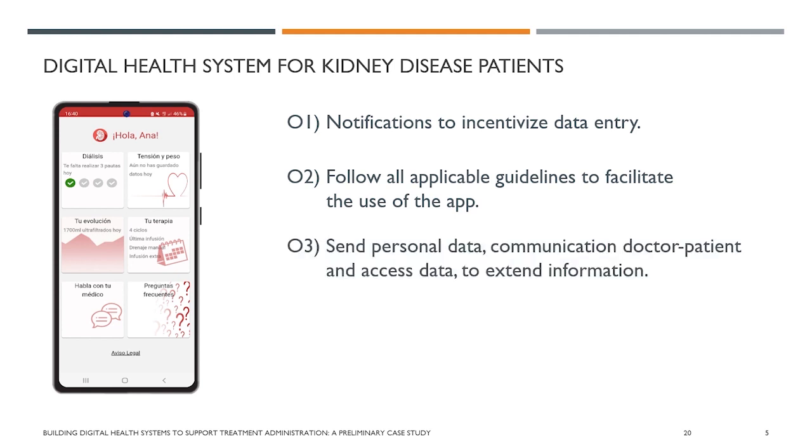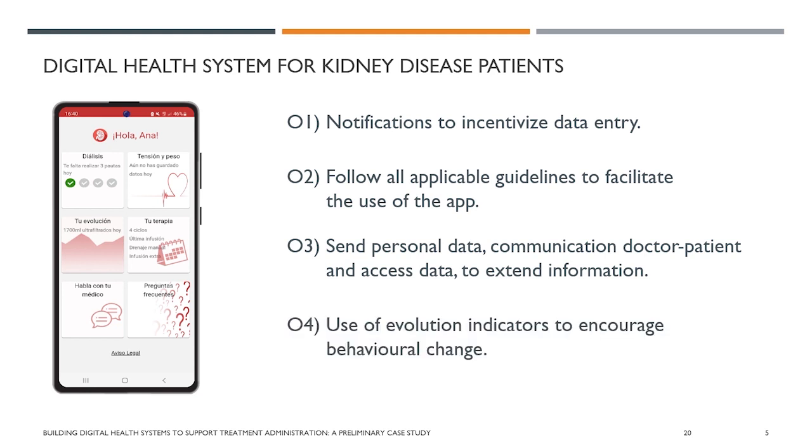Regarding extended information, we will implement the capability of sending and displaying personal data, communication with the clinician, and also the access to health information about peritoneal dialysis. Finally, to encourage behavioral change, we will carry out the data analysis to obtain indicators of patients' condition to report their evolution, and also to alert the doctors in case the therapy needs to be reviewed.